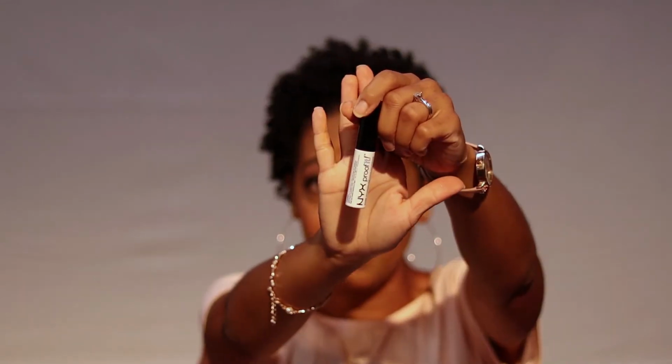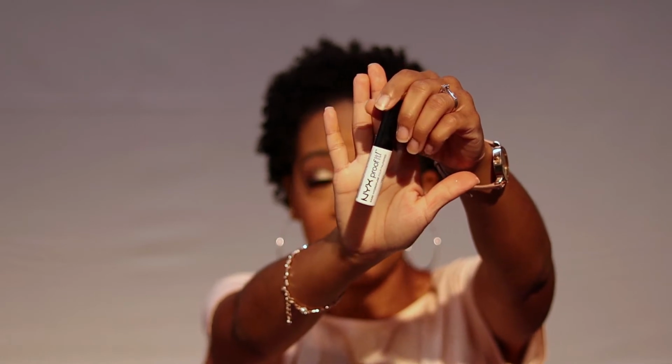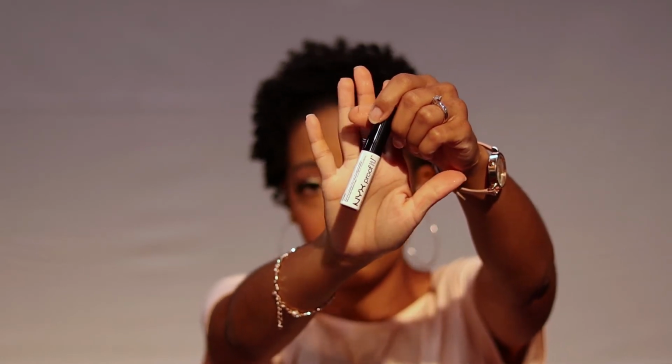And like I said, it keeps my eyeshadow on all day. It doesn't crease, it doesn't cake, and at the end of the day, my eyeshadow looks the same that it did when I put it on in the morning. And it doesn't conceal anything on your eyes. It's pretty translucent. But it works amazing. And of course, I just set mine with a shadow that's the color of my skin, and it works just as good.